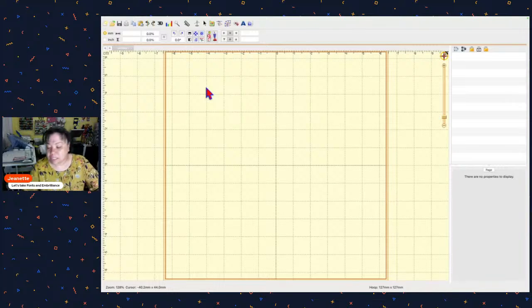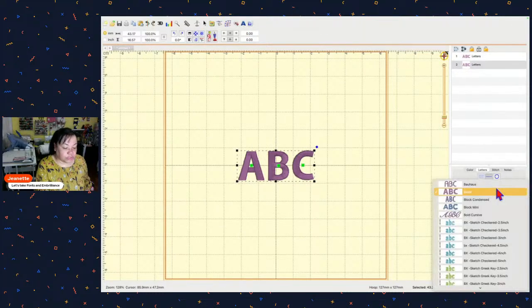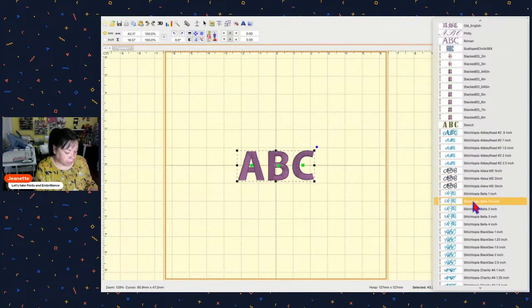Okay, so let's talk about the fonts. There are block and there's script. But a lot of times, there's a lot of beautiful fonts out there, but sometimes you don't know what to use when, okay? So let me give you an example. Right now I'm going to go through my fonts, and I'm on my MacBook. And I'm going to select a font that I consider on the thick side, okay?